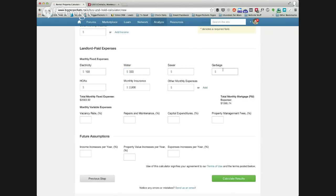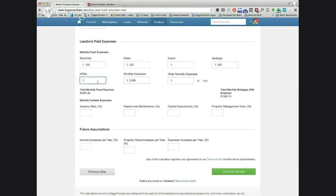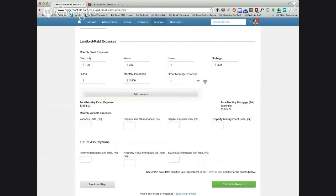Sewer is on the same bill, so I won't put that. Garbage is actually right about the same amount for me. It's about $1,000 a month for garbage, which is really high. So I don't know. Let's estimate $300 a month for garbage for this place. HOAs, we're not going to have any homeowners association on this property. And any other monthly expenses we can think of, off the top of my head, I can't think of any more. But if you know some, you can add them there. You can also add them individually, line item there.